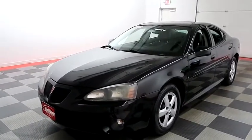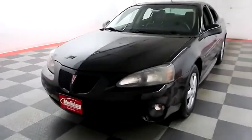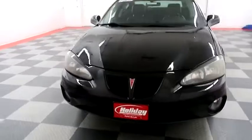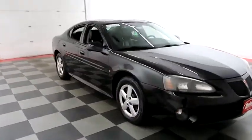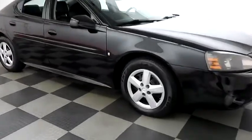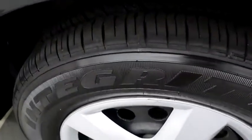Today we're going to take a look at a 2007 Pontiac Grand Prix. Stock number is 18M345A. Starting right away up front, and then we're going to take a look down the passenger side. You have Goodyear Integrity tires.